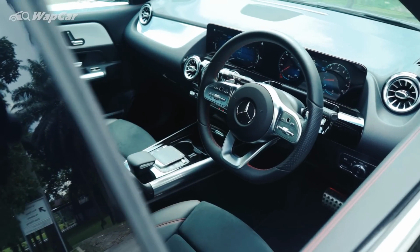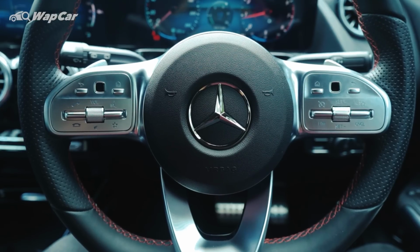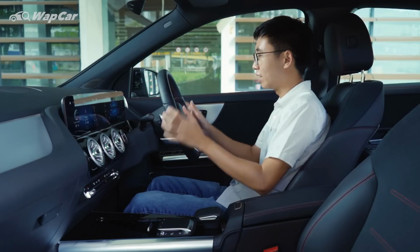I love the AMG Line multifunctional steering wheel with pedal shifters. The new generation steering wheel design controls are laid out very nicely. It's very thick, chunky, nice to hold, even better to look at.